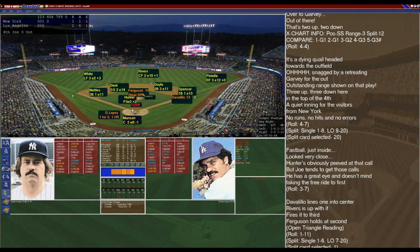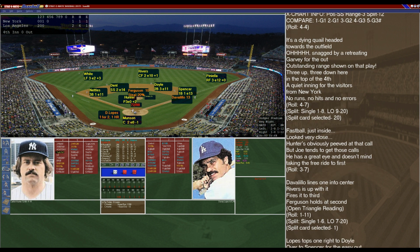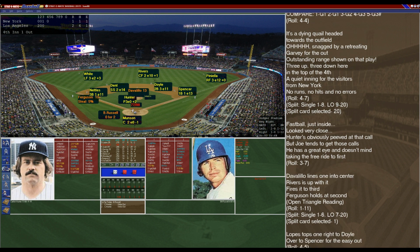Nobody out. Fans on their feet. Lopes homered in the first. And reached on an error in the second. It's going to be off the first column. And that's a ground ball to Doyle. This will get the runners over. As he goes to first for the sure out. So runners on second and third. Not much speed on the bases. At least not at third. Russell up to the plate now.